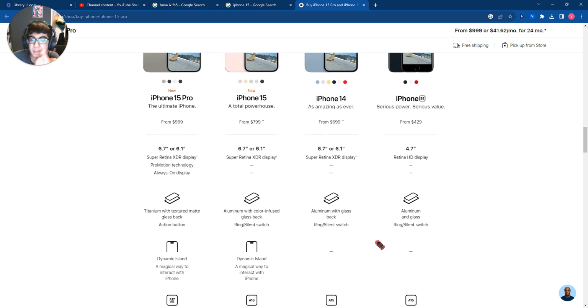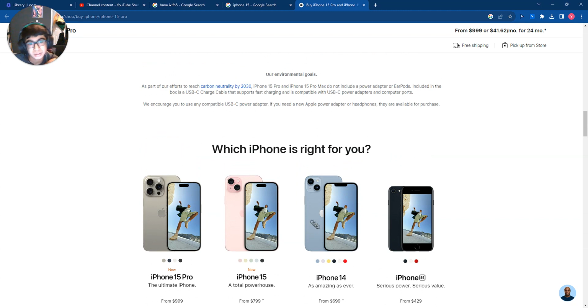It's basically a programmable button that you can make do anything. If you press it, you can open the camera or turn on the flashlight, whatever. It's not just the silencer now. Also, just like last year, the only things that come in the box are a USB-C cable, some Apple stickers, and the instructions. That's legit it.